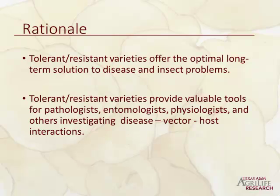Our rationale is that ideally tolerant and resistant cultivars are the optimum long-term solution. And those cultivars are important in research activities for other researchers that are working with the disease. Our program over the years has worked with other groups in supplying material, planting and harvesting of trials, as well as evaluations.